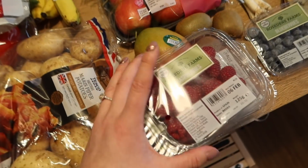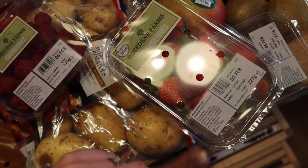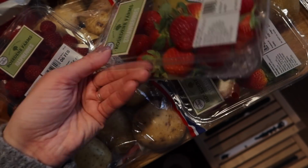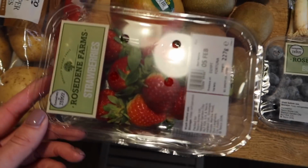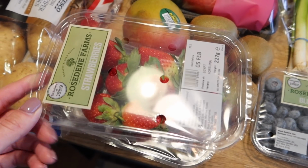I have raspberries, and then the strawberries have a date of tomorrow. So I said, could I send those back? And again, I got given them. I thought I would just pick some up from Aldi, where they would last a bit longer, but no, we got them for free, which makes me feel bad, but at the same time I wouldn't normally pick these out in Tesco. If they were that date, I just wouldn't buy them anyway.